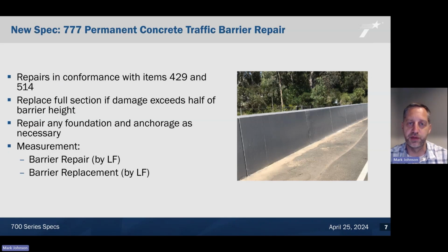Generally speaking, there we're talking about setting forms and pouring concrete, oftentimes not as much tying back in rebar and that sort of situation. We did see enough usage of this spec as a special spec that we thought it made sense to go ahead and incorporate this as a standard spec in the 2024 book.